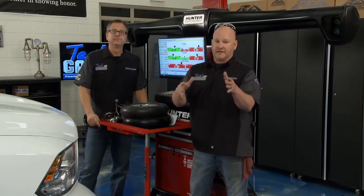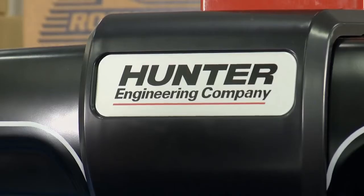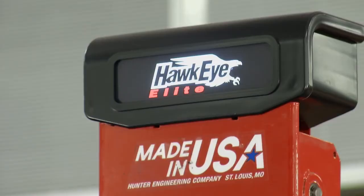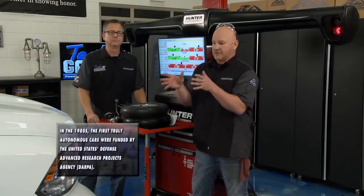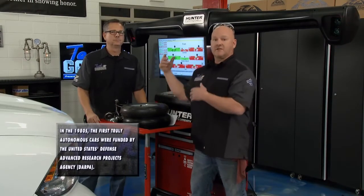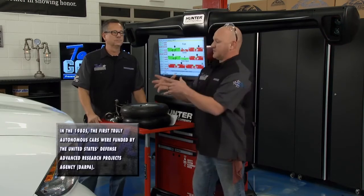Absolutely, and that has impacted how true alignments, really good alignments, are done. That takes a lot of fancy equipment, just like our Hunter Engineering Hawkeye here. So it's really important to understand that alignment is no longer just about the attitude of the wheels and the tires. It's the autonomy system, right? It's amazing how much it all has come together.